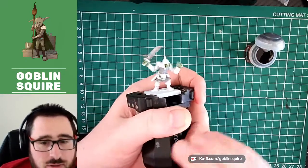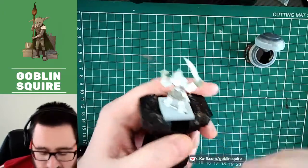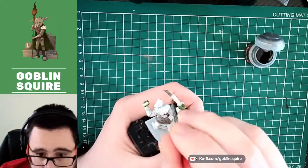There we go. I'm going to paint Leadbelcher on all of the metal areas to begin with, and then go over it with different layers. That will bring up highlights and change the different colours and things like that.